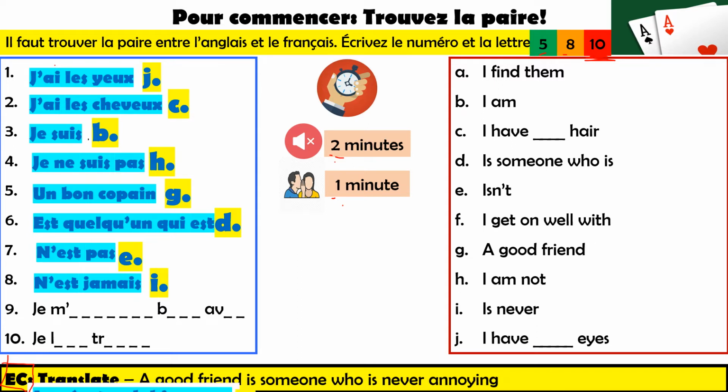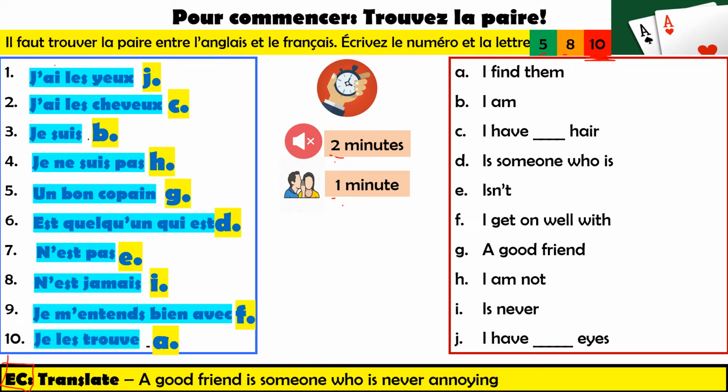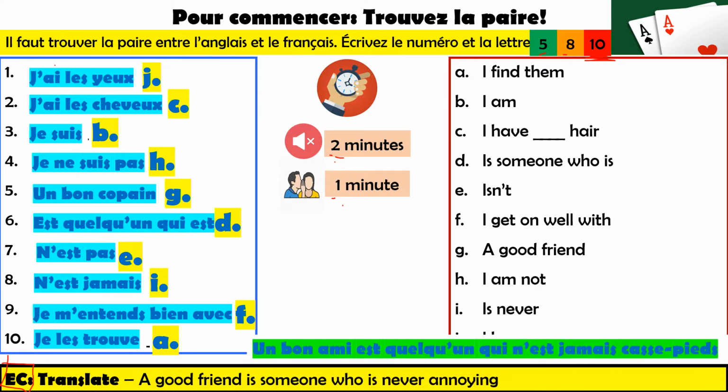Alors, numéro 9, je m'entends bien avec. Absolutely crucial today. Et finalement, je les trouve. C'est, I find them. So remember, je le trouve, je la trouve, je les trouve. These are some higher level phrases for you. And here's your extra challenge. Un bon ami, or un bon copain, or un bon pot, et quelqu'un qui n'est jamais gaspillé. Excellent effort if you got that.